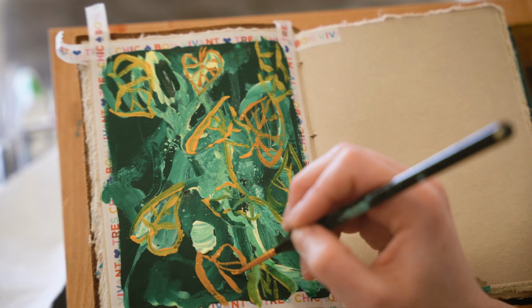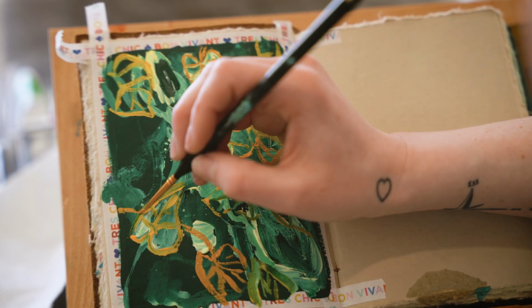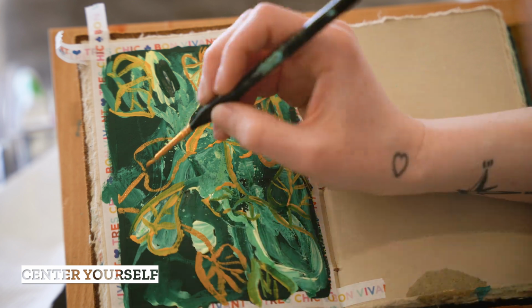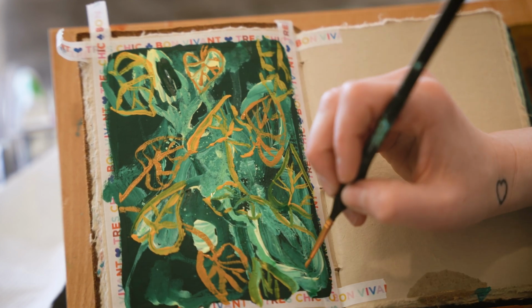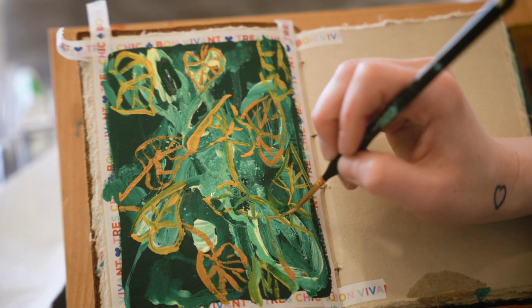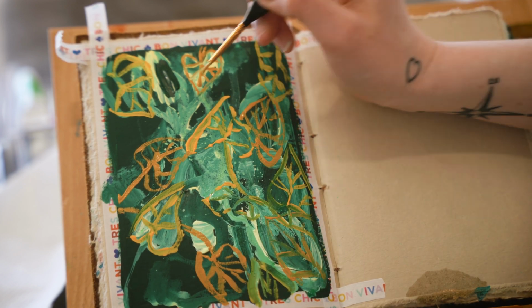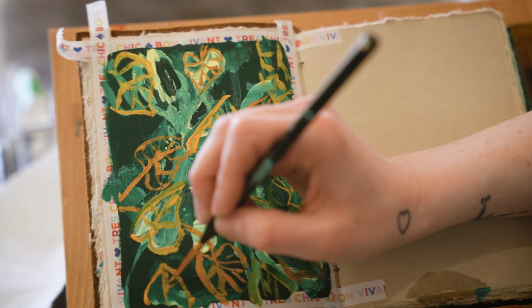So when you're going to start your intuitive painting, get everything all set up, and then take a moment to center yourself. I usually take a moment, I relax my shoulders, I relax my jaw, I take a nice deep breath. And I just tell myself, hey, you got this, you know how to paint, you can do this, don't think about it too much, just start painting.